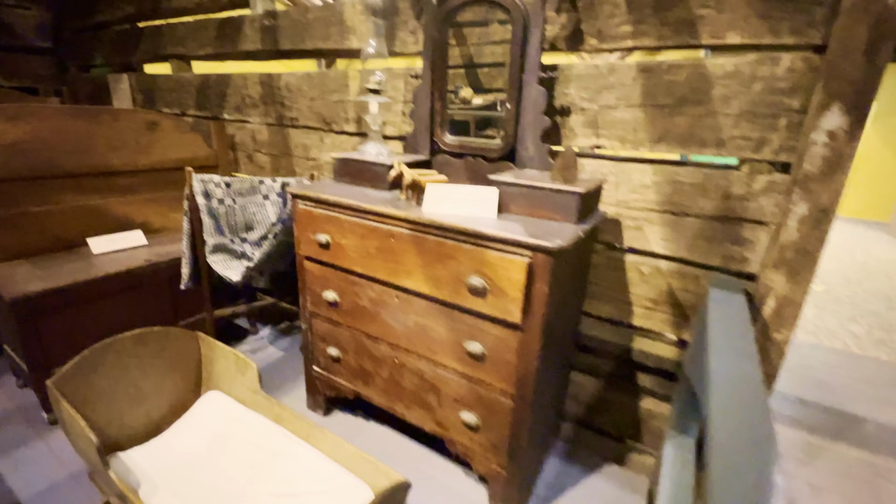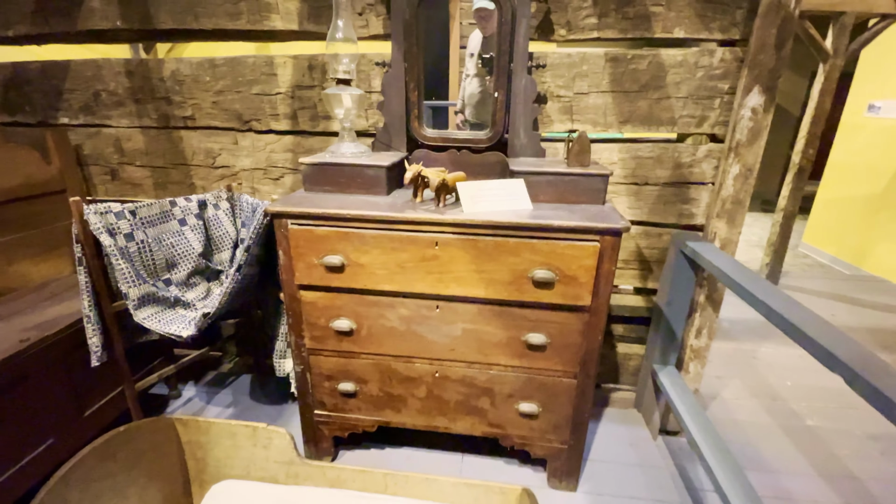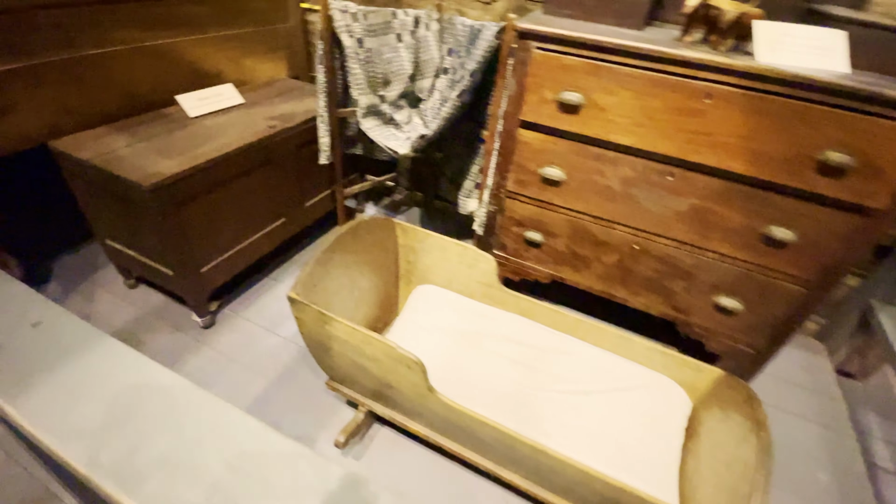Here we have a bedroom layout. A lot of times in those one-room cabins, this would just be in one corner of that room. That's all you'd have for a bedroom. Pretty interesting.